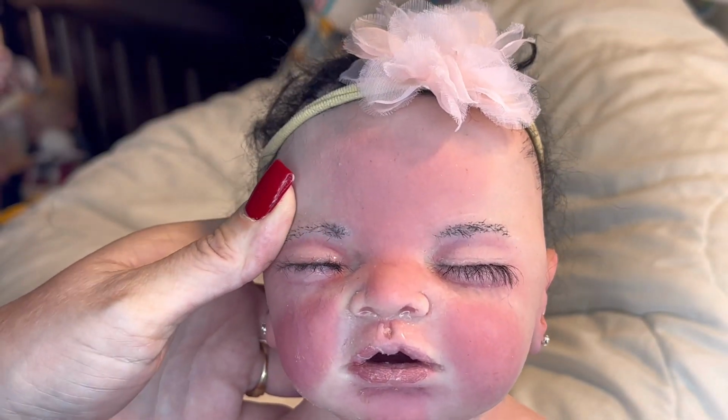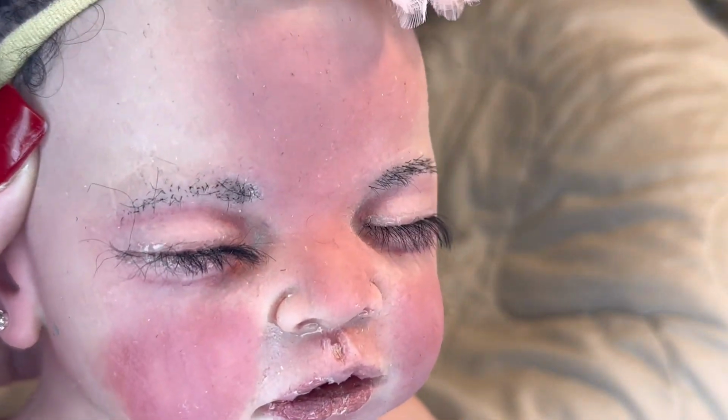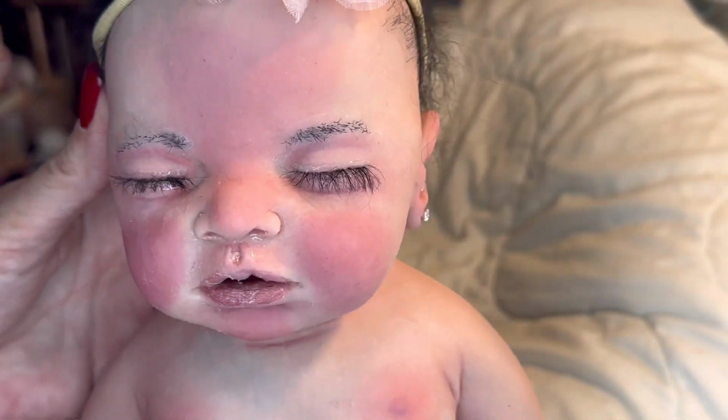Maybe she needs to be rooted a little bit more in there, but there's still a lot in there. I don't know what's going on. But see, when you go up close, you can see it. But anyways, look at those long lashes. He loves those lashes. He said, you leave those alone.